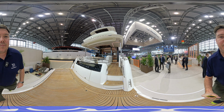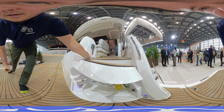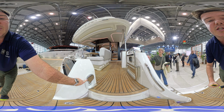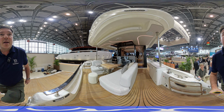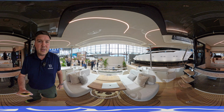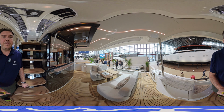Heading up into the cockpit, you've got the shore power connection hidden away under here, letterbox passerelle if you have one fitted, and a decent shower head for a deck shower when you come out of the water and you fancy a shower after a swim. And then this is a key addition to this new F-line range, the way they've orientated this cockpit.